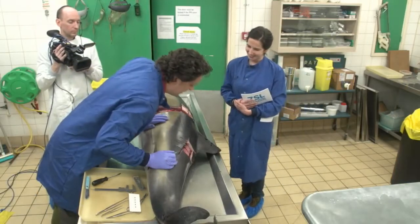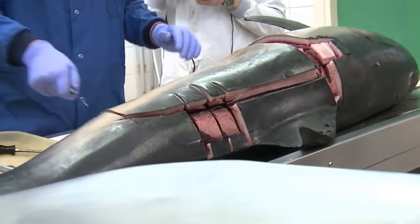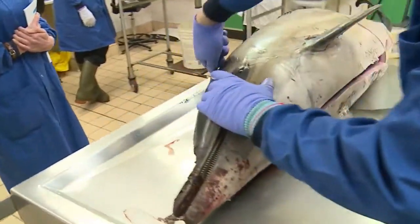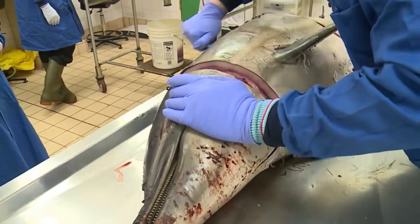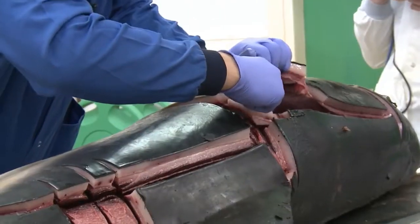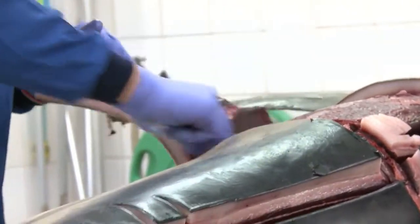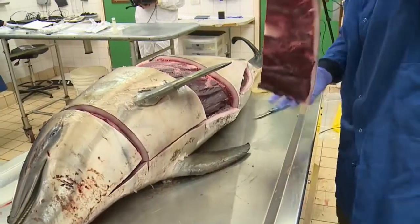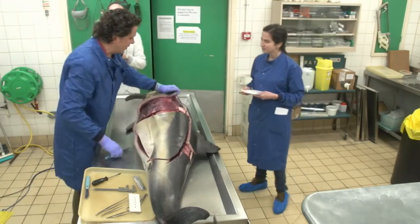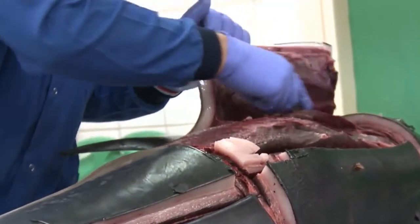You're right. So what we'll do next is what we call flensing the animal. So we're going to peel the blubber layer off the side of the body. We'll make some fairly routine cuts. I'm just going to cut this way, so watch out. And then we'll peel the blubber layer away from the body. This will help us to expose the underlying structure, and then we'll go into some of the organs as well.